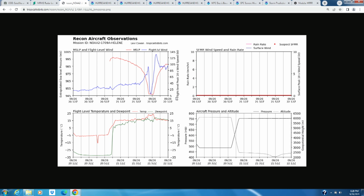Typically you would blend this with SFMR, which is just a surface wind estimation, but since we don't have that available, you can go straight with the number. However, the NHC did go with 130 knots, or 150 miles per hour, for this advisory.